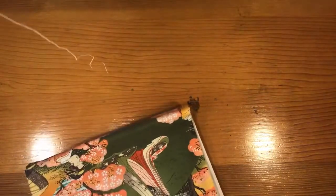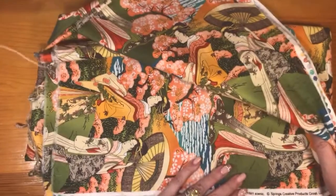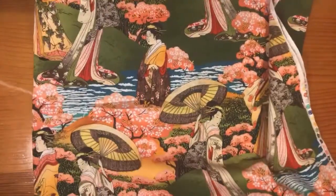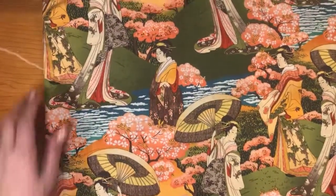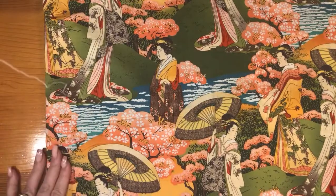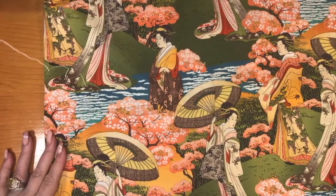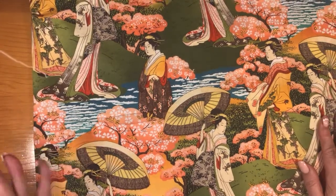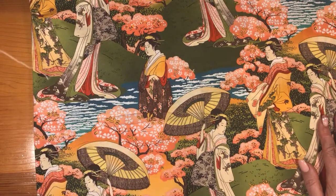Okay, let's do another piece of fabric. Now, I know this isn't your typical, but it was in with vintage fabric, and it says Springs Creative Products Group, LLC. And it was in with the vintage fabrics. And I just wanted to show it because it's really pretty. If you're doing this style, it's nice to have a really pretty piece of fabric to do it with. I think I have 2 yards of this. So I'm just selling it by the yard. I don't know how much it is. I think it's $5.99 or something. I can't remember.